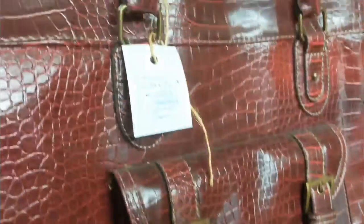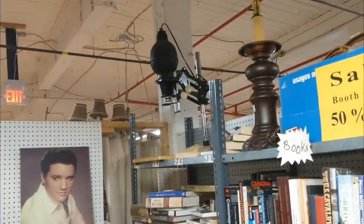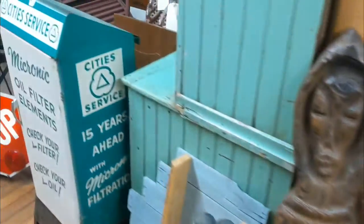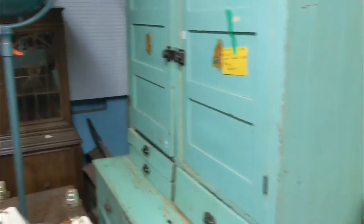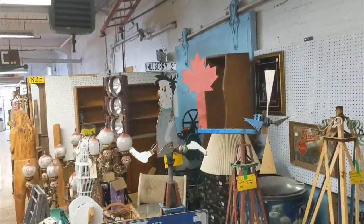Stuffed and old golf clubs. I looked at this. Unfortunately, it's got a bit of a nick in the leather on the side, as you can see there. Again, albums, books, another vendor with books, and the regular good old Elvis. Old gas station items. I can't even imagine where that large light's from. It's like a cabinet of some sort. That sign there about Jesus has been there a long time.